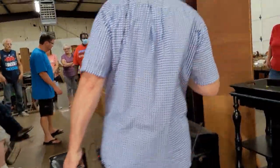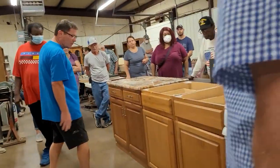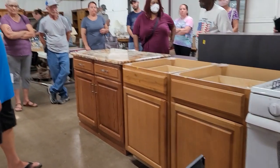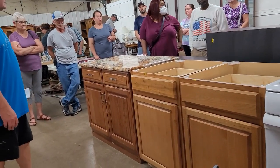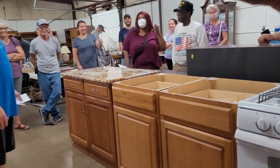Does anyone want one separate, or should we just put all three of the good cabinets together? They all match, right? Other than one has... No, they don't match. Do they want them split up, or should we put them together? How many want them split up? Raise your hand. How many want them together? Raise your hand. How many don't give a damn? Raise your hand. Overwhelming majority.